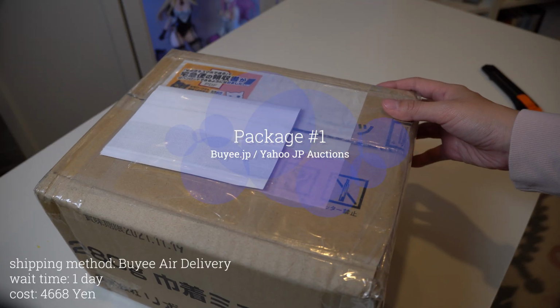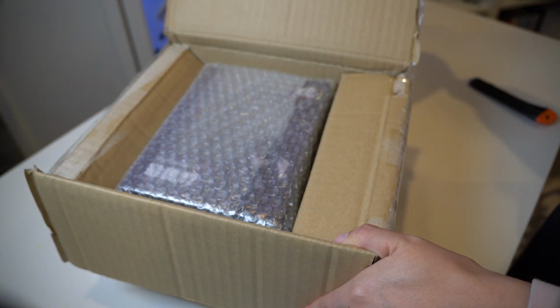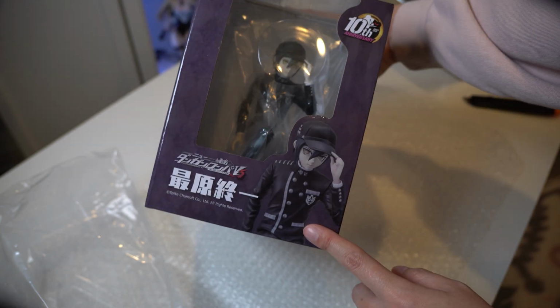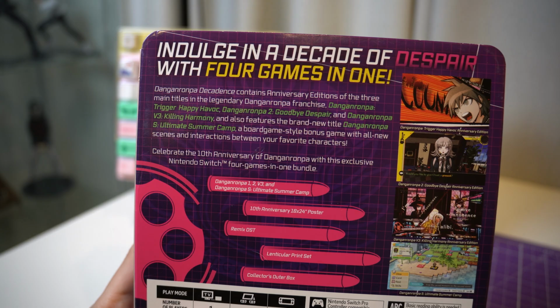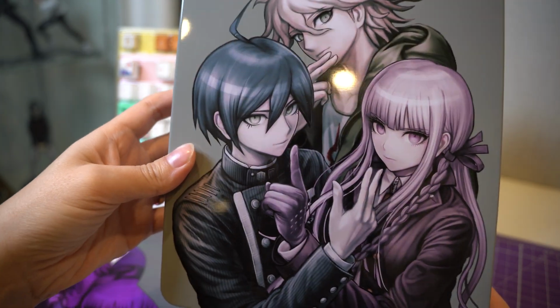Let's get rolling. All right, package number 1. It is from Buyee/Yahoo Japan Auctions, and it's always a good day when I get a package shipped from Buyee. Now this, as I mentioned, is from Yahoo Japan Auctions, came really nicely packaged, and it is a figure from the 10th anniversary re-release of Shuichi from Danganronpa. Now, Danganronpa is one of my favorite games. I had originally played the visual novel series, of course, on Steam, but when this collector's edition came out, I immediately jumped on it. Now there's Shuichi looking very fine there on the bottom left there.